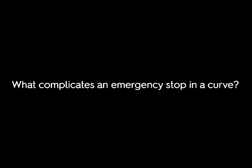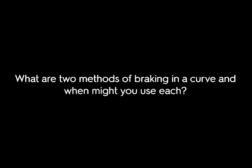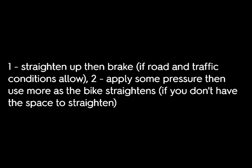Braking without skidding. What complicates an emergency stop in a curve? Have to use available traction. What are two methods of braking in a curve and when might you use each? 1. Straighten up then brake. 2. Apply some pressure then use more as the bike straightens.